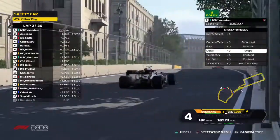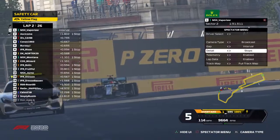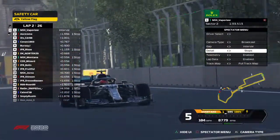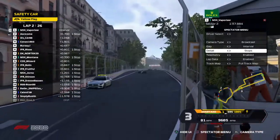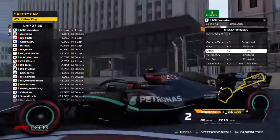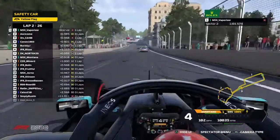You've got Asker Kome, who has pitted. There'll be retribution there. Reese has pitted, he's 6th. Montana's pitted, he's 8th. Bolin's pitted, he's 10th, just behind his teammate Wizard. I suspect there'll be some cooperation there. Fruitful, Yorno, Stinson, Dracer, Rowan, Rage Snipes, Calzo and Simply have all pitted.